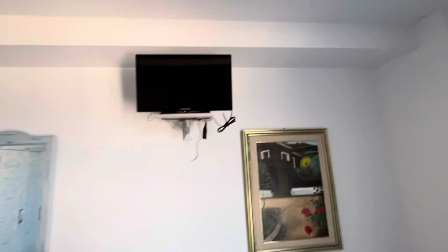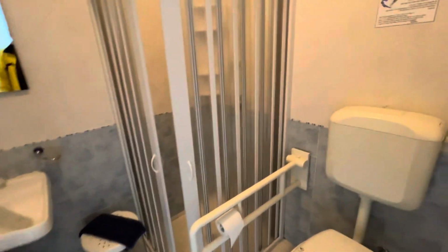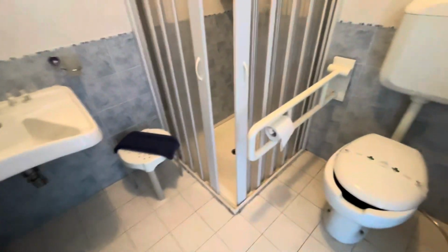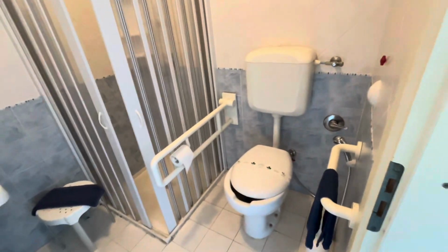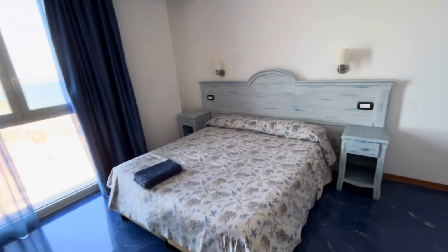And television, kettle. Let's check out the bathroom. Okay. Sort of a handicapped toilet here. That's right for me. Okay, I can stay here for 4 days. Cost me 75 euros per night.